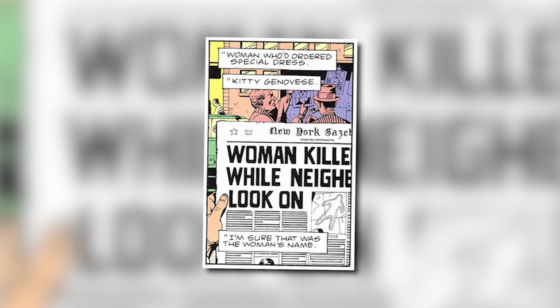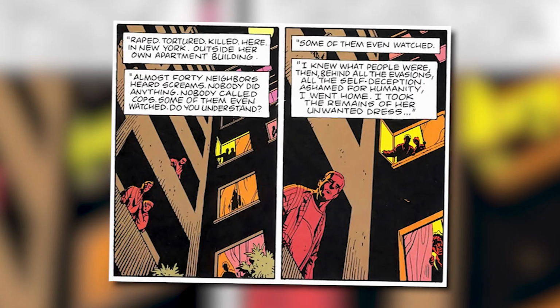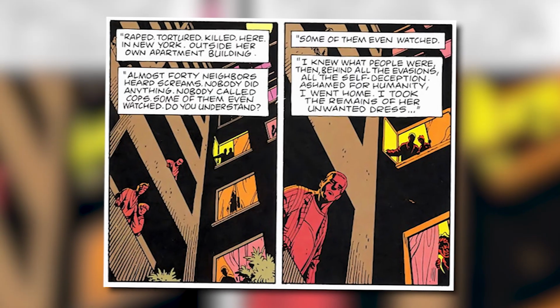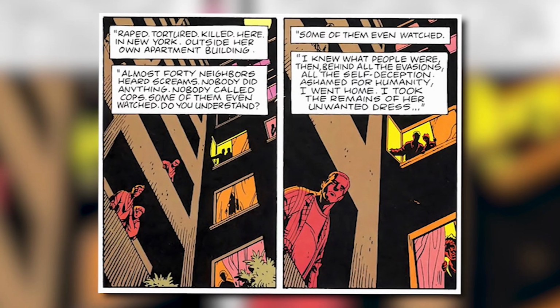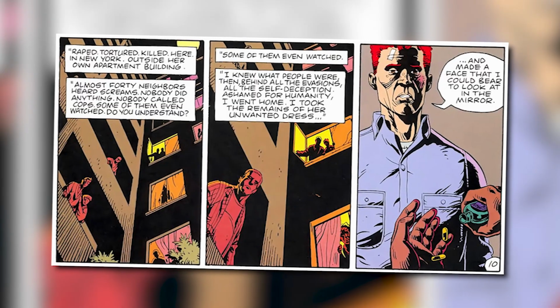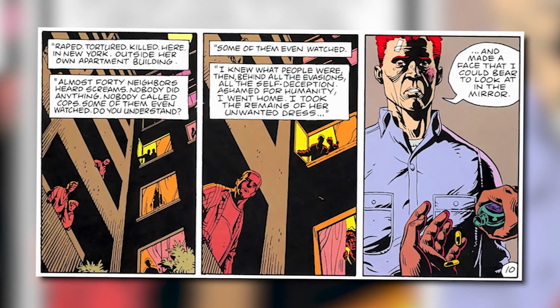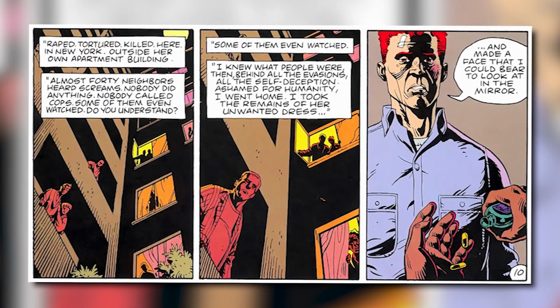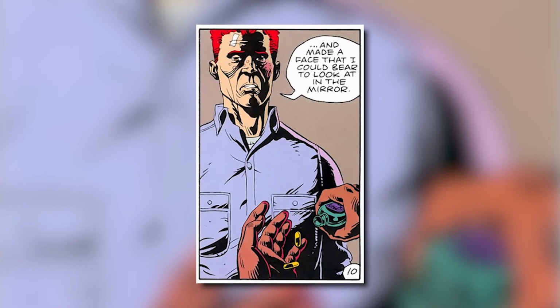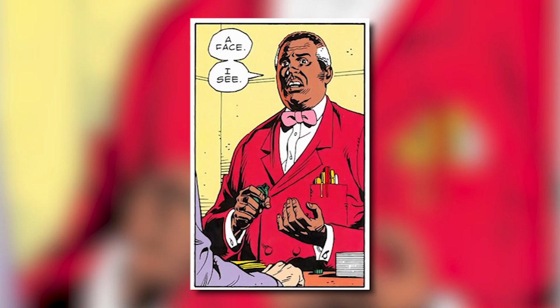Two years later, he sees in the paper that the woman who ordered the dress was killed while neighbors watched. Rorschach goes on to tell the doctor she was raped, tortured, and killed outside her own New York apartment. Several neighbors heard and even watched, yet nobody helped. No one even called the cops. He then says, "I knew what people were then, behind all the evasions, all the self-deception. Ashamed for humanity, I went home, I took the remains of her unwanted dress, and I made a face that I could bear to look at in the mirror." The doctor finally responds and says, "A face, I see."